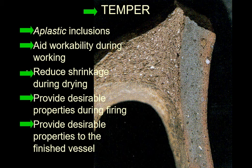An example would be cooking pots. Cooking pots often have temper in them that is of a particular type. For instance, calcite. Remember the mineral calcite? Calcite expands and contracts in heat at about the same amount as pottery does. So it works very well for a cooking pot. But the mineral quartz expands and contracts at very different rates. So if you have too much quartz as an aplastic in a cooking pot, it will blow up your cooking pot while you're trying to use it, whereas calcite will not. So the temper has provided desirable properties to the finished vessel.